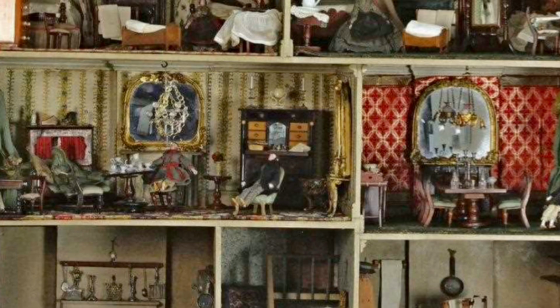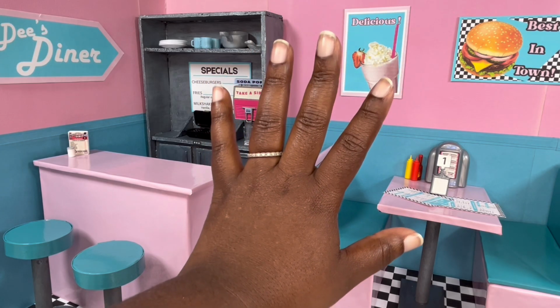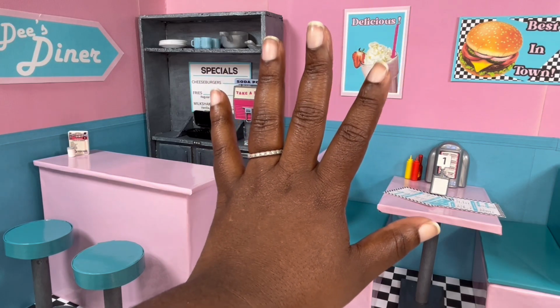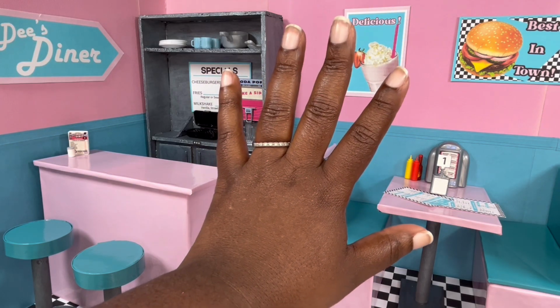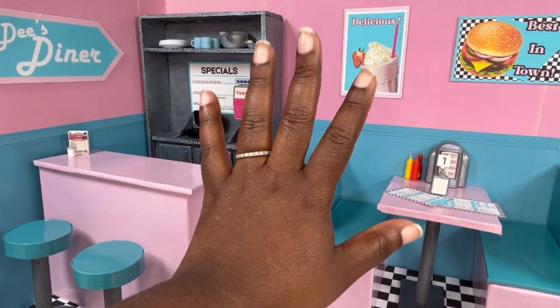And of course, with using more expensive items to make the houses, the price of the houses became more expensive. A very important thing about dollhouses in this time period was that a lot of them were massive, and it took several people to move the dollhouse. And if you didn't have people to help you move it around, then it just sat in one spot.